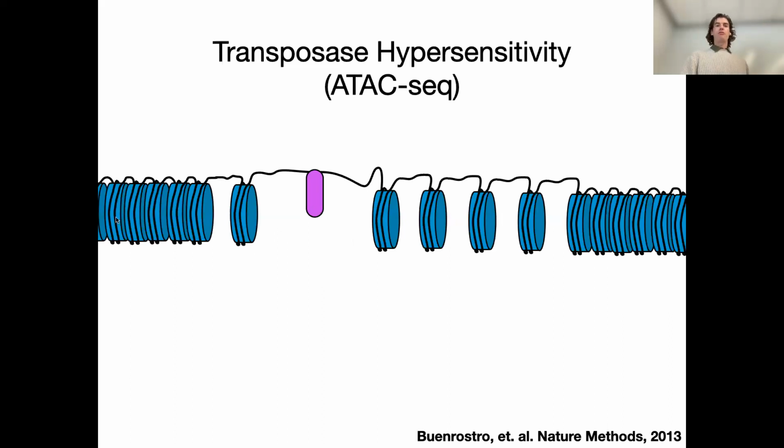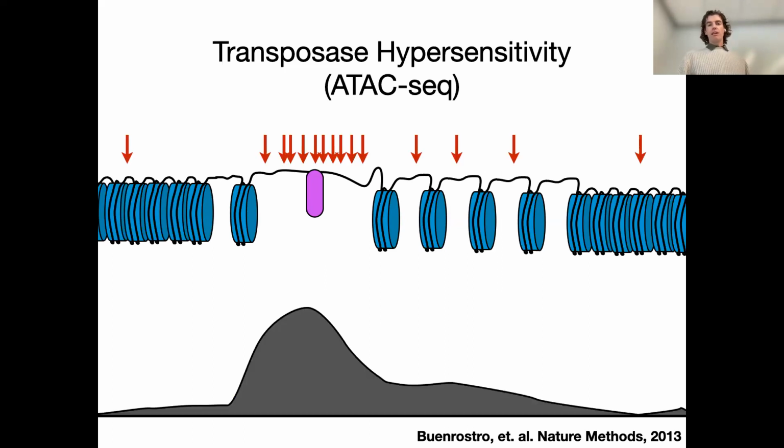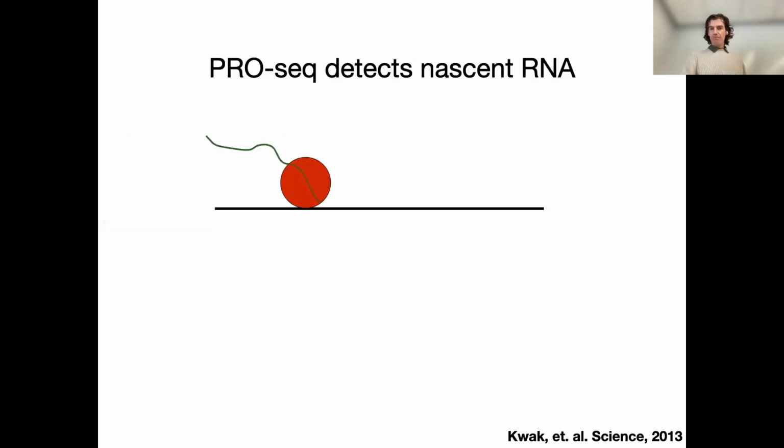Basic idea is if you have your DNA wrapped around nucleosomes and your transcription factors binding here and coordinating kind of an open or nucleosome depleted region, you can get cutting, and you can look for peaks throughout the genome.